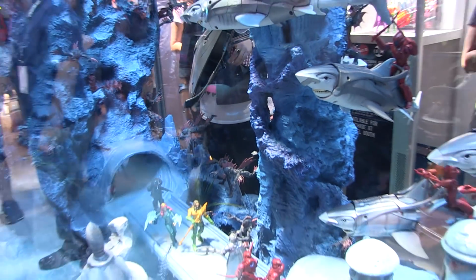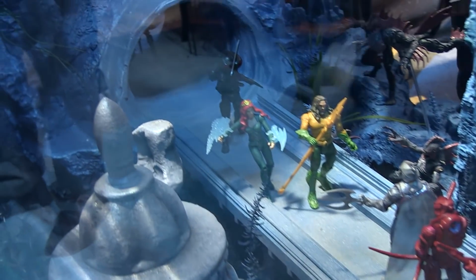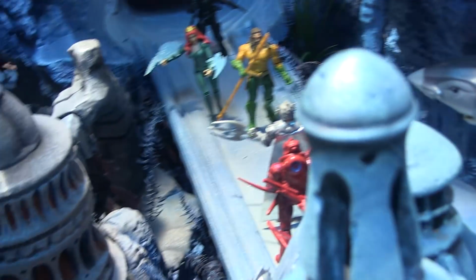This is the cavalry of the Atlantean army. The tail swings, the jaws open, the rider rides it, and it has a plasma blaster that pops out when you press down the harness. So it's a really great line.